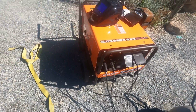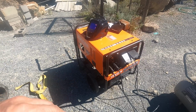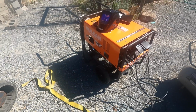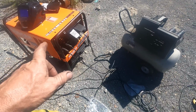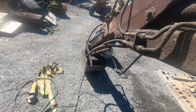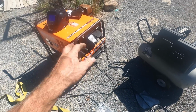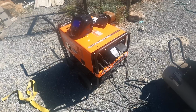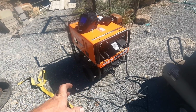It's rated on the side as 6,500 watts on the power output, and then about 195 amps on the welder. And once my heat got up to the welding temperature, I was only pulling maybe a little over half of the power that this machine handles, and it welded really smoothly.